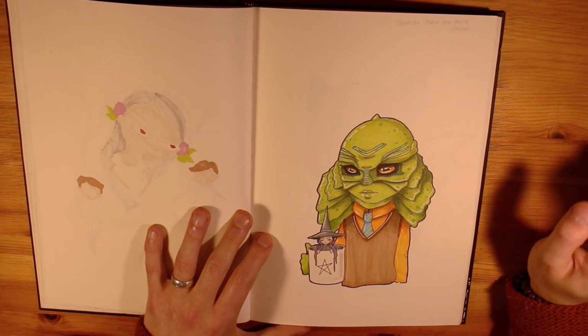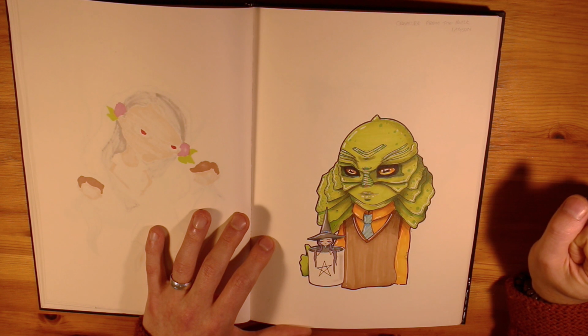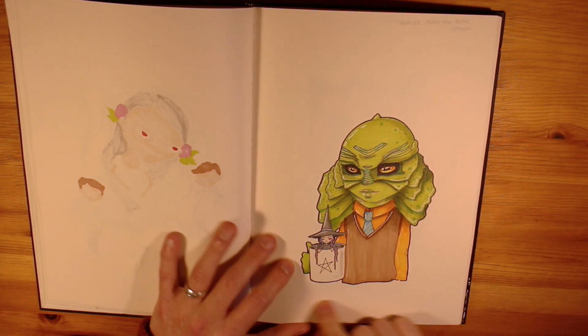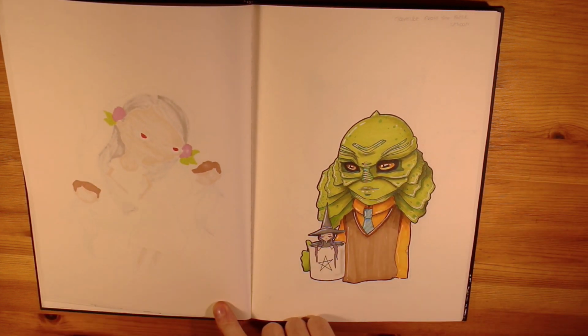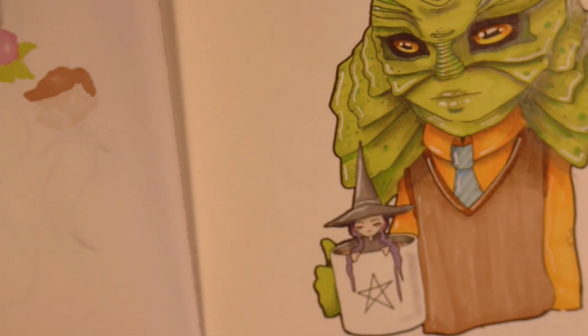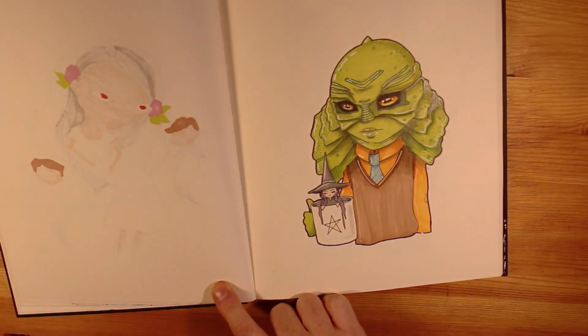Small confession, I've never seen Creature from the Black Lagoon, so I had to Google what this was. Either way, I thought it would be fun to put him in an office setting. And again, another witch hiding in a cup of tea. I think this is on my Instagram if you want a clearer look.